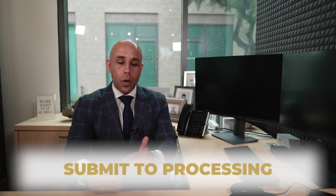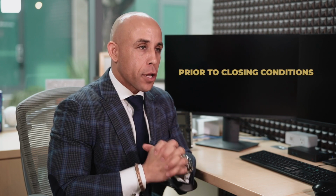Now you take your loan file and you submit your loan file to processing with all the borrower STIPS, with the appraisal ordered or in, and the signed disclosures. And you submit that file to processing. That's the department that's going to put your loan in front of the underwriter. Once that person who's in processing tells you the loan is good to go, the loan's submitted to underwriting, now you're waiting. You're waiting for the underwriter to finish the underwrite of the loan, and now you have an official loan approval. Congratulations. So step number 7 is submit to processing. Step number 8 is submit to underwriting. And step number 9 is once the loan's approved, you will be requested to get prior to closing conditions.